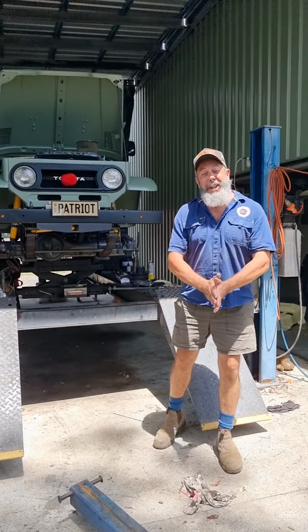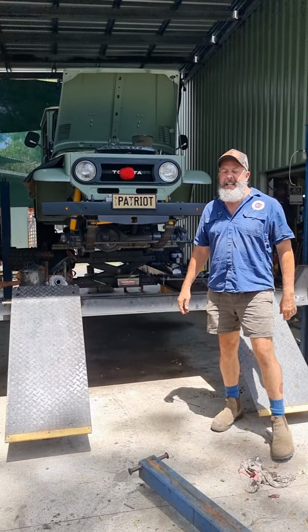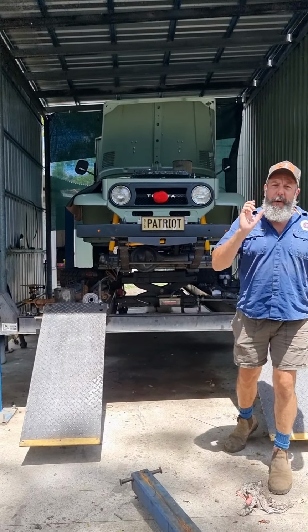So this is a new year and another week, little walk around at the Mr Landcruiser yard. So we're going to take you around, have a look what's going on. We're going to start with this one. It's in here for a 5-speed upgrade.